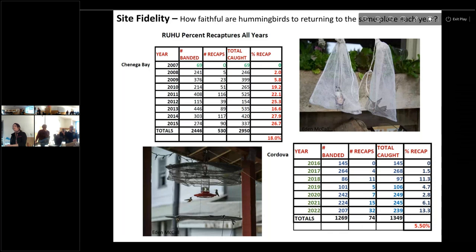Now, as they're traveling on their migration routes, those routes might vary depending on weather, habitat loss, all sorts of variables we may not even totally be aware of. So if you're at a banding station on the migratory route, you may or may not catch that same bird every year because that bird may not be coming through that exact location that year. So that's one reason why my percent is really high. But it also just speaks to these birds' site fidelity.